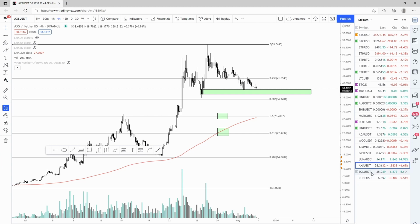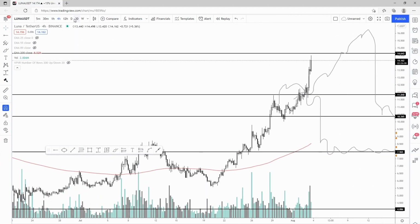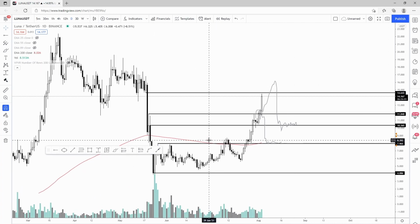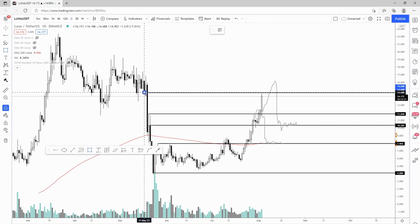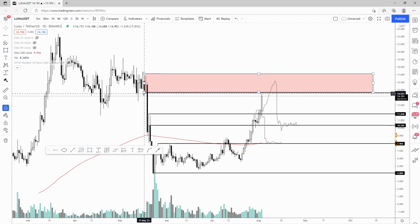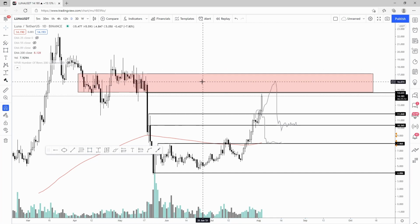So let's look at Luna. Here's another potential short. I'm going to go with 2 shorts and then 2 longs. This is an area of resistance that is approaching for Luna. I'm actually waiting patiently, hoping that my bids get filled. I strongly believe that this area will be a good supply zone, or a good shorting area.